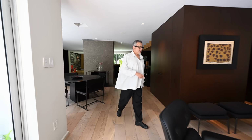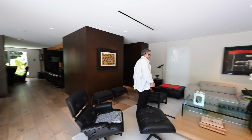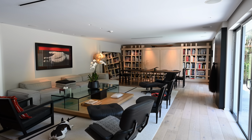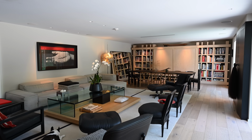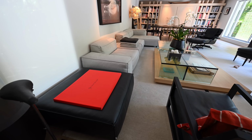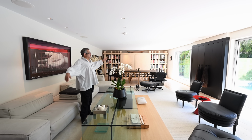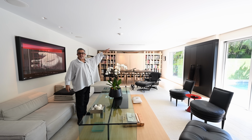Now I'm going to show you my living room. The living room was a very big open space. This is what we added to the house. The architect told me you need a bigger space to entertain because I like people and entertaining at home. So I decided to create this big living room, where you have the TV there that is hidden.